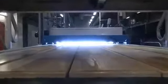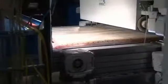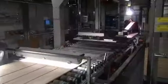Cares uses a lacquer which has been cured with ultraviolet light. Using a UV cured finish, you obtain a surface treatment which hardens in a fraction of a second, which means that the lacquer has been completely cured by the time the board leaves the line. The lacquer is applied in many layers to achieve the right look and functionality.